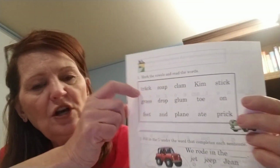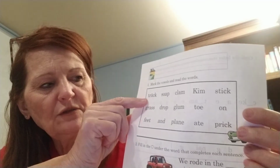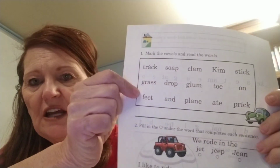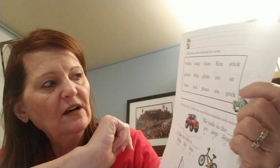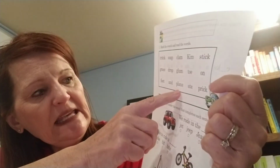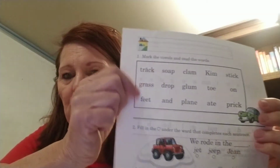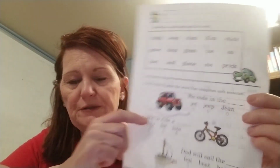Also, boys and girls, I see a TR, so remember that tr sound. I see a ST, st sound we've talked about. GR, gr sound. DR, dr sound, PL, pl, and PR, pr. Make sure you're putting those sounds together as you go through.